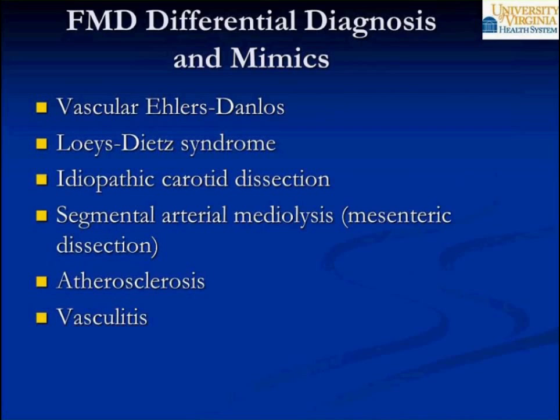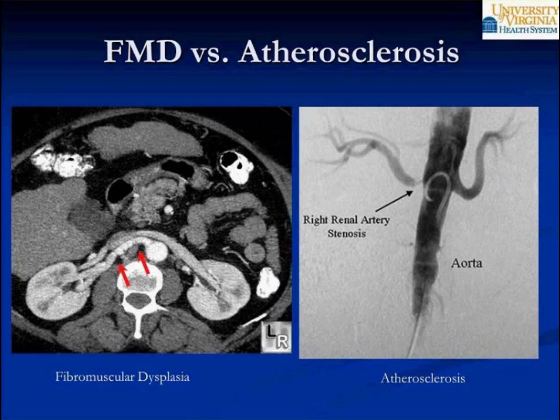There are certain disorders that can certainly mimic fibromuscular dysplasia. These consist of vascular connective tissue diseases, such as vascular Ehlers-Danlos syndrome, which is type 4 Ehlers-Danlos syndrome, Loeys-Dietz syndrome, Marfan syndrome, idiopathic carotid dissections, SAM or segmental arterial mediolysis, irregular run-of-the-mill atherosclerosis, and vasculitis. The most common thing that you will look at is to differentiate fibromuscular dysplasia from atherosclerosis.